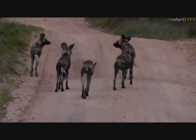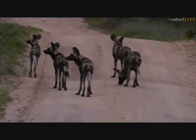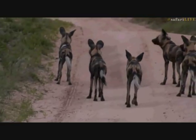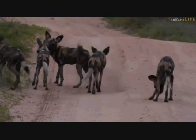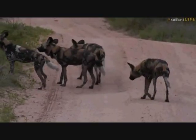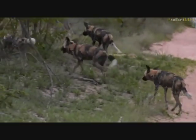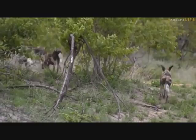And a comment coming through from Susie that she still loves the patterns of the wild dogs. Absolutely. And as you can see, looking even from here, we can see that there's slight differences to all the particular individuals. That one on the left's got a lovely patch of white going up towards the collar. Obviously the one with the collar, he's got that lovely white tip with a black band.